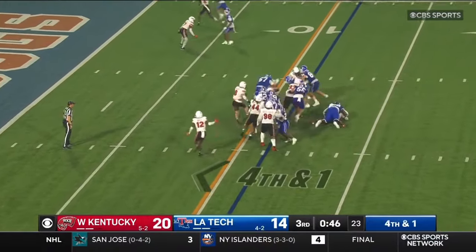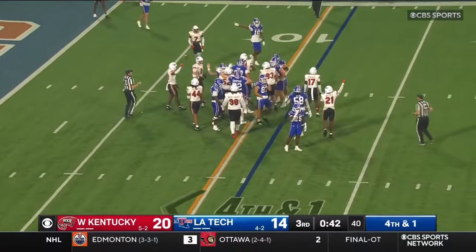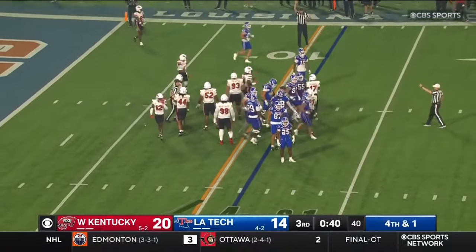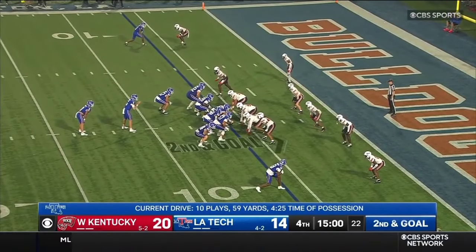Here's Burnett. He takes it himself. Did they stuff him or did he get there? Looks like he's got that first down. They go back to the ground and keep this drive. There's potential for a turnover.